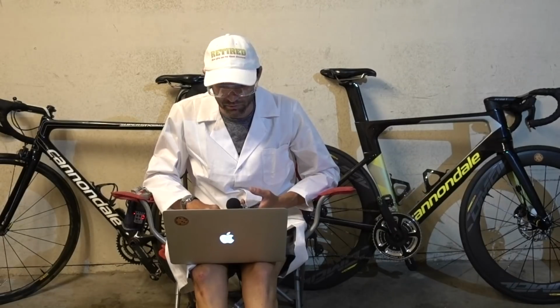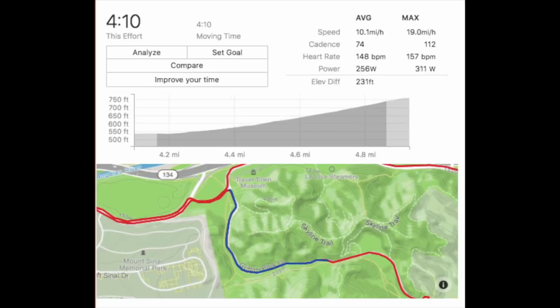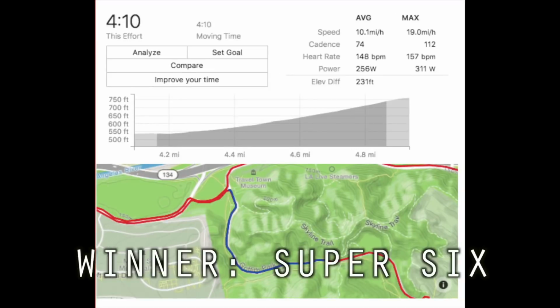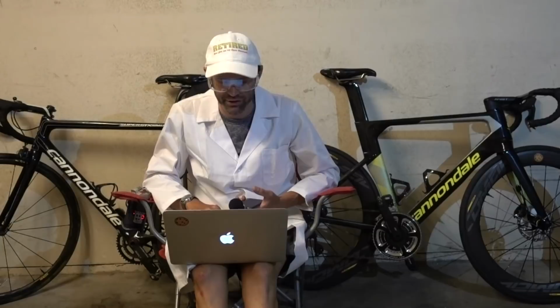That one, I did on the climbing bike, I did 4:04. And on the System 6, I did 4:10. Okay, so that's to be expected. That's a very steep climb. It's like 8 or 9%. So the climbing bike should be faster there.